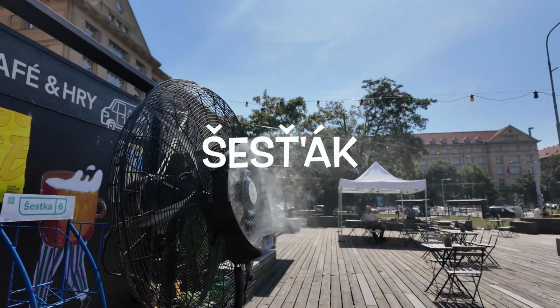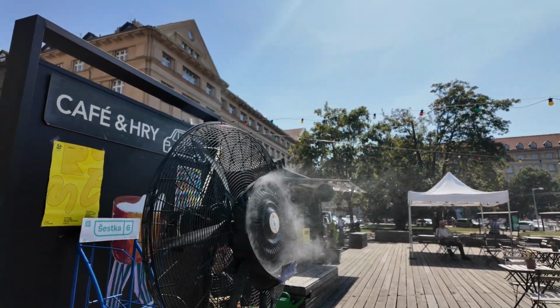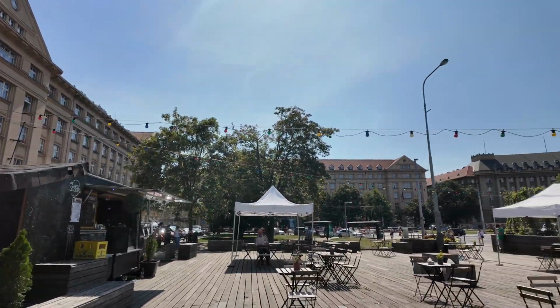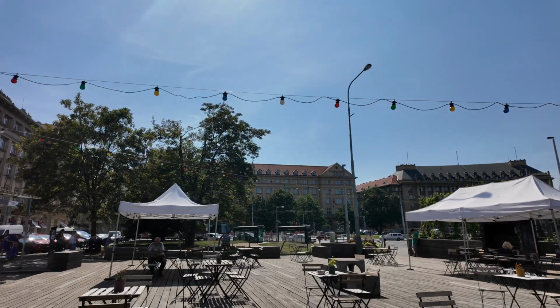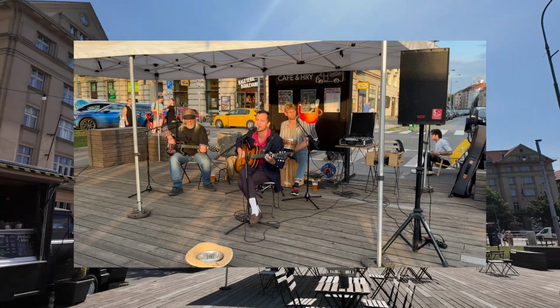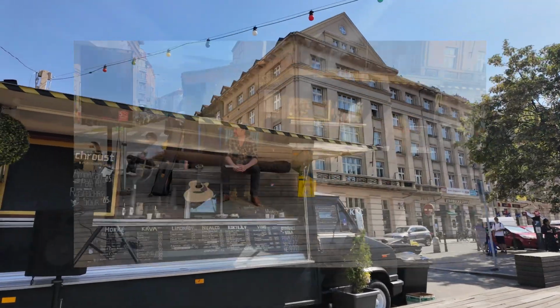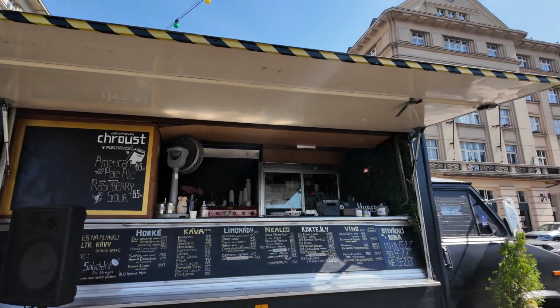Another water sprayer here. This is an area called Czech. It's a pop-up bar, only opens during the summer. Still quiet today because it's still early afternoon, and basically it'll get busy later on. They've got musicians on here, artists on here, sell all kinds of drinks.